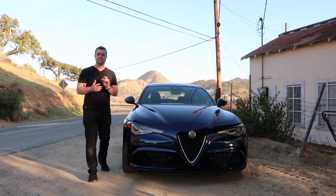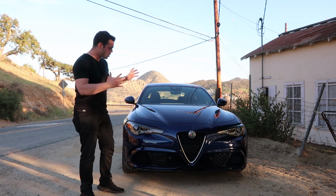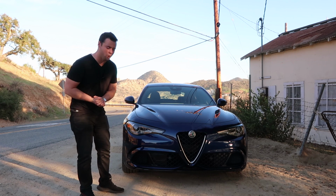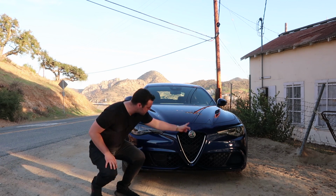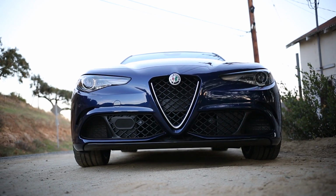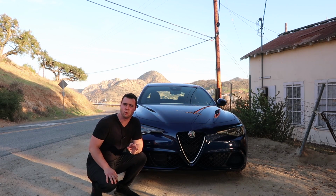Let's take a look at the styling, shall we? While BMW and Mercedes have dominated the aggressive sports car styling, the Giulia gives them a run for its money. Let's start with the three uniquely shaped air intakes in the front fascia. Completely dominates the front of the car. It almost looks like 3 points of a four-leaf clover.